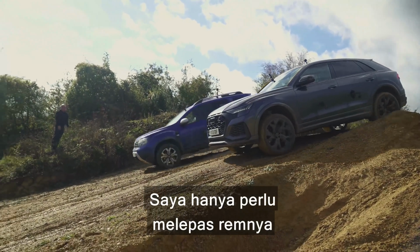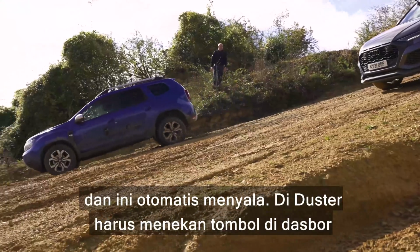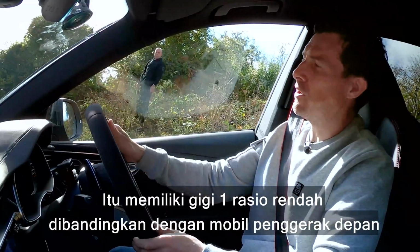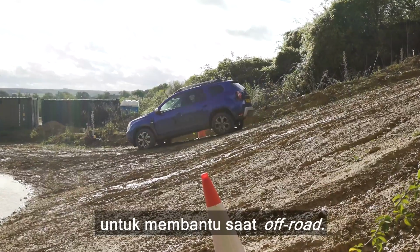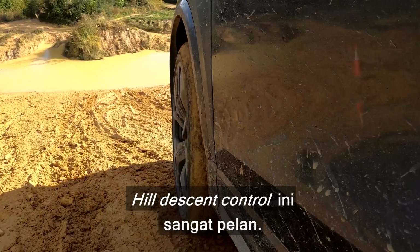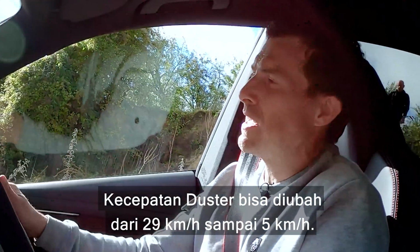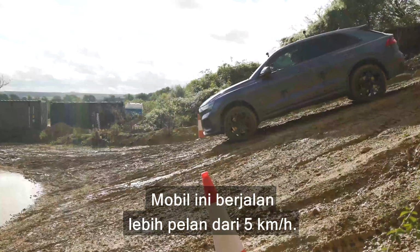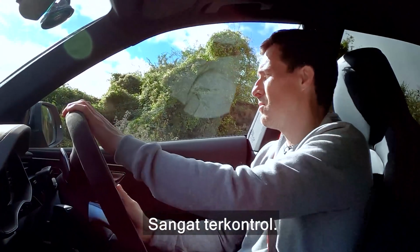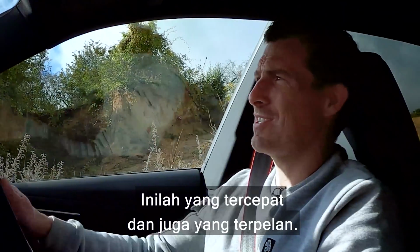So I've just lifted off the brake and this automatically engages. With the Duster, it's got to press a button on the dash and put it into first. It has a low first gear compared to the front wheel drive car to help with off-roading, but it hasn't helped it out here at all. This hill descent control is so slow. You can alter the speed of the Dusters from 80 miles an hour all the way down to 3. This was going slower than 3 miles an hour though. Look at that, it crawled down. So controlled, so very well done. It's the quickest and also the slowest.